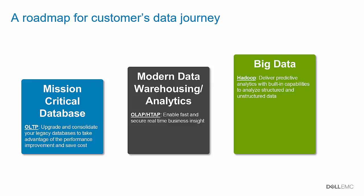And there's also modern data warehousing and analytics, and they're designed around OLAP or HTAP. Now, OLAP is online analytical processing, to focus on analytics. And HTAP is hybrid transaction analytical processing. So it's both OLTP for database and OLAP analytics. It's both of them. And this implementation is driven by the question of what do I do with this data? And how do I make that data work for me with predictive insights? Or where should I invest my resources for the best return on investment?